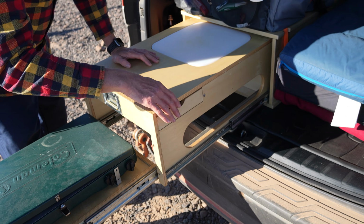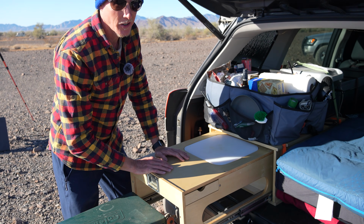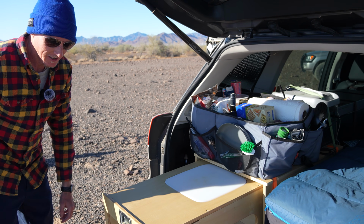So yeah, I want to say this is around $300 or so. So it's held up for me the past 7 months, and I did 20,000 miles last year. So I think it's a pretty good purchase.